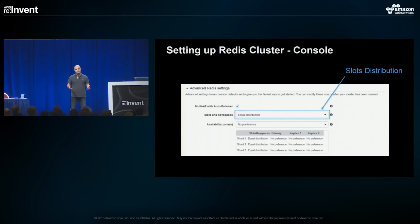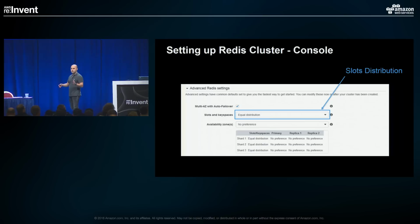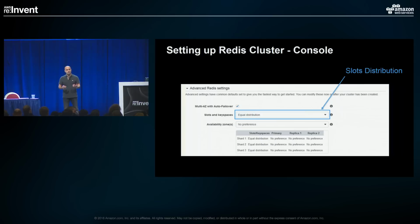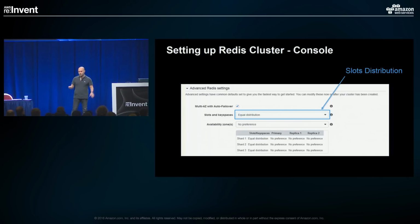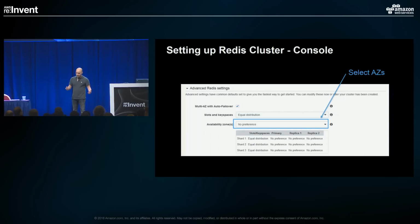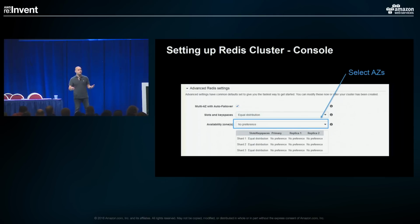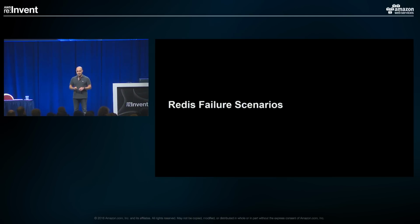Now I mentioned earlier, by default, we'll assume you want equal distribution. So we have the total hash slot range, and we will divide that range across each individual shard. But you may have a key that's a hotkey. Say, for example, you're always reading from an individual key. So we'll give you the capability to change the slot and the key space orientation of your cluster. And it will also, by default, spread your nodes across AZs, unless you have a particular use case where you want your nodes in a particular AZ.